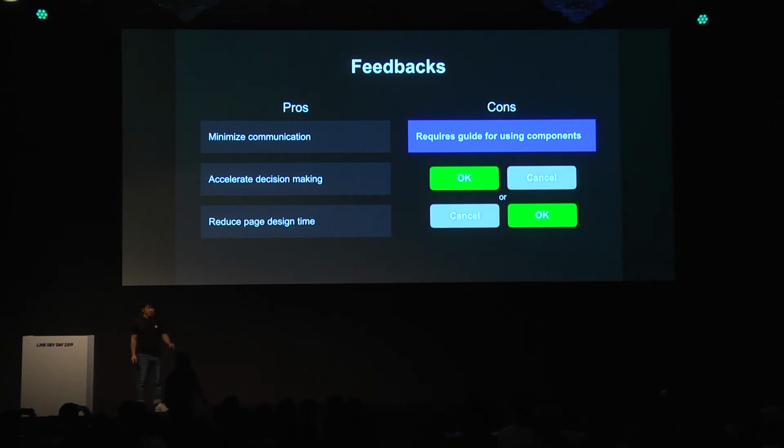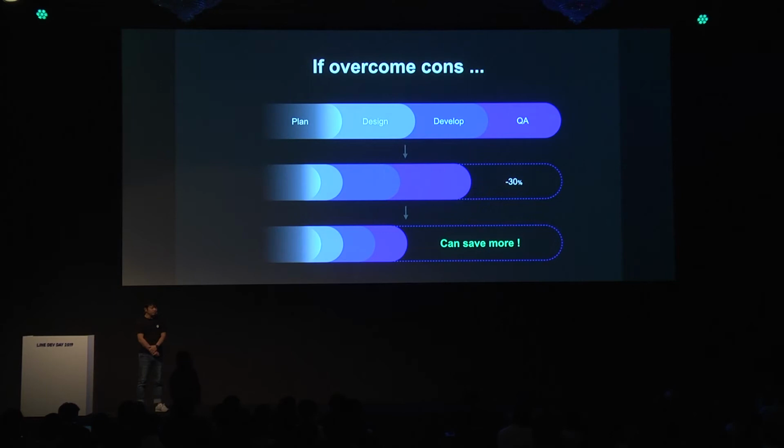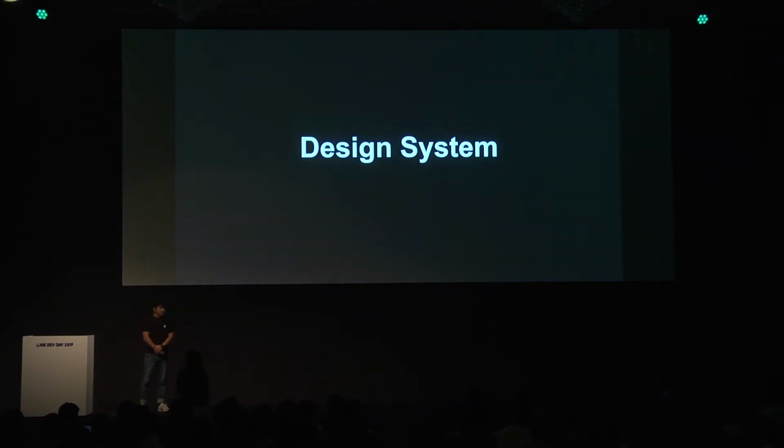This is a very easy, simple example. Which is a better alignment for these two buttons? If we just provide components, there's so much flexibility. They're not sure how to align them. If we can overcome this kind of cons, we can make it better and also reduce more time.